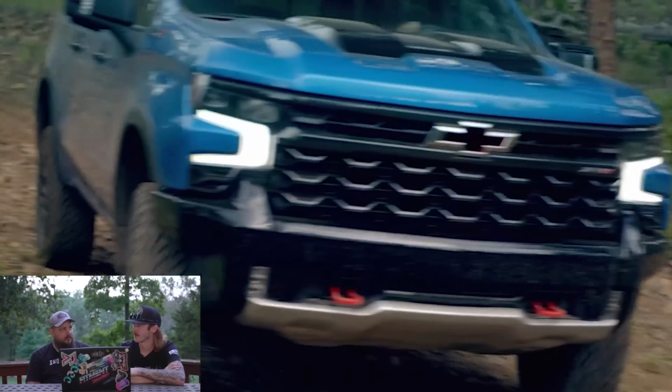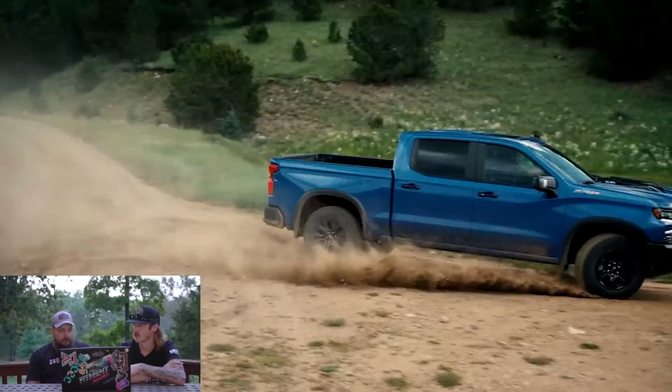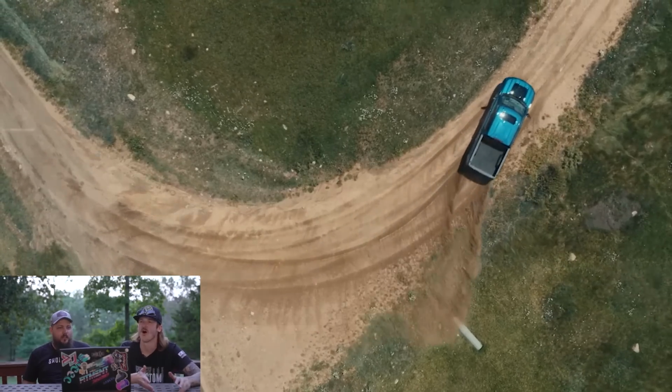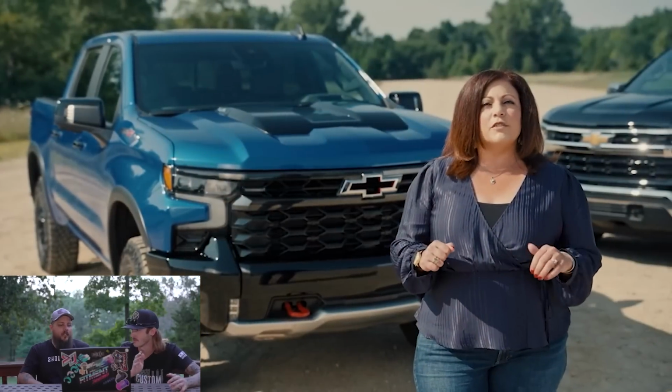You know, I don't think, other than the Colorado ZR2, which is apparently big in Australia, but no. Dude, I can't believe you don't know about the Australia ZR2. I know about it. Whatever, dude. I've never even seen it in person. Okay, I'm just saying. All right, whatever.